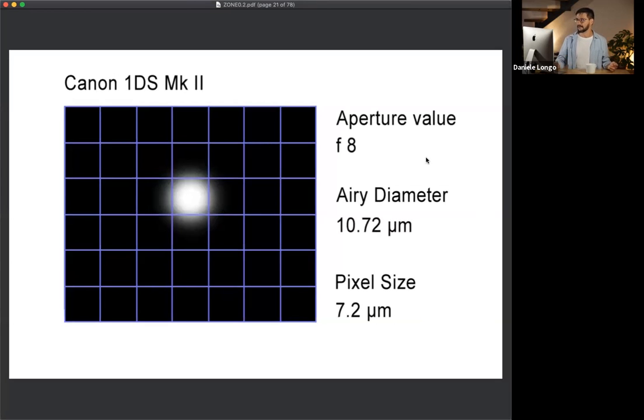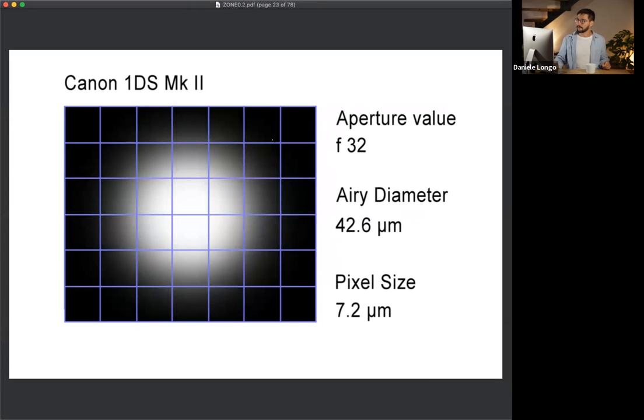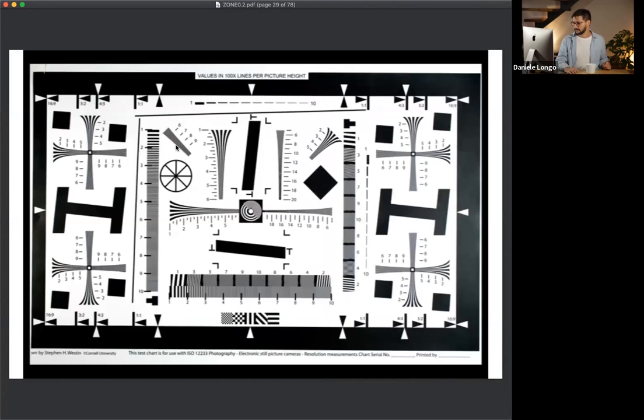But look what happens at f8, with these size pixels. I'm increasing the problem of diffraction to the point that the disc I produce from a single dot overlaps more than one pixel. It gets out of that pixel size, and instead of being within one pixel, it is actually touching 5 pixels. And the more I close the aperture, the more confusion, the more discs, the more noise I create. Let me show you what this noise looks like.